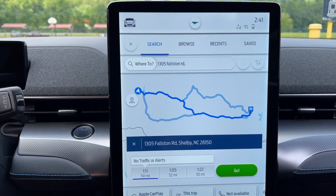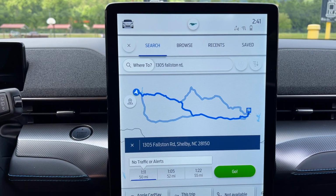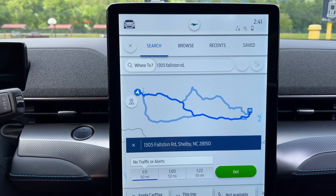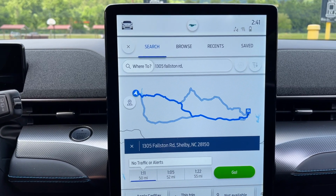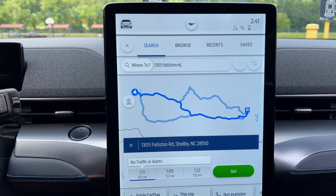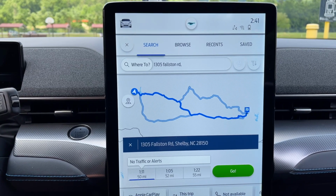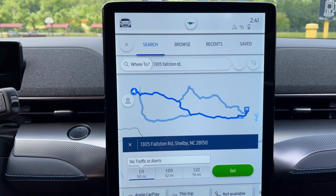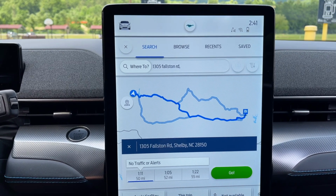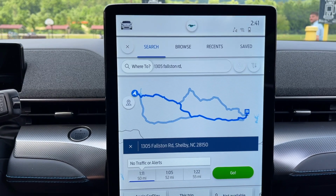And if I had all day, no problem. But as far as traveling on level 2 in the Mach-E here, absolutely not. So the only reason they would list any kind of level 2 is if you're planning to stop and stay for the night, park your car overnight, and you'd be good. But listing a level 2 on part of the travel computer is absolutely ridiculous.